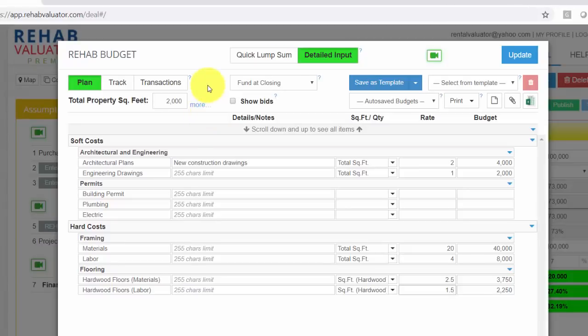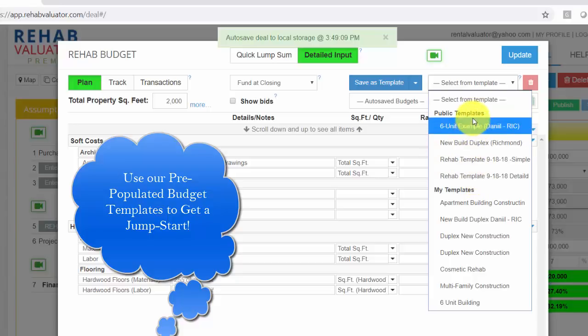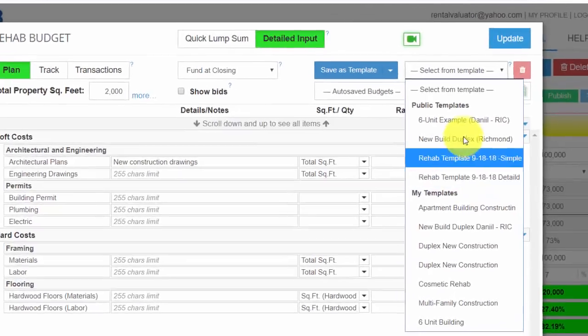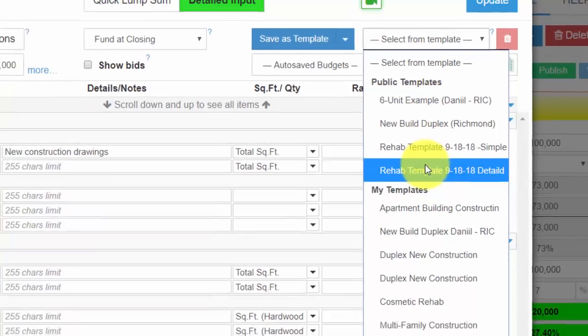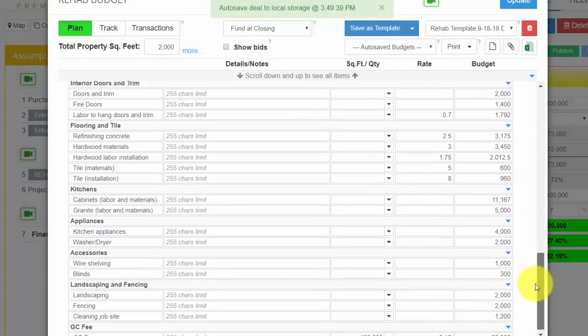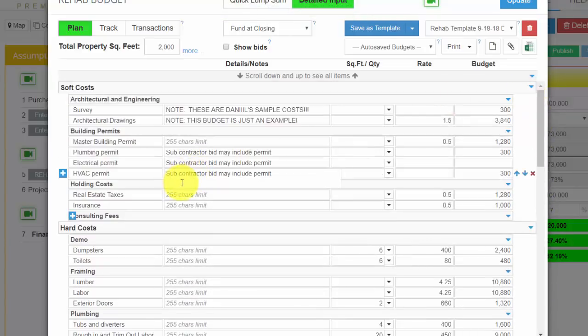But let's say you're brand new and you don't even know what some of these items should be, what you should be looking for. Well, you can go up here and click select template, and you will have something called public templates. And these are templates that we've uploaded to help guide you along the way. So for example, I have my own template here for my own project based on my real numbers for a new construction duplex or a new construction 6-unit building, for example, or a rehab template. So let's look at a detailed rehab template. You simply click this and a full budget gets preloaded for you. Now again, this is meant just as guidance, right? But you can pull this up for yourself and go off of one of these templates.